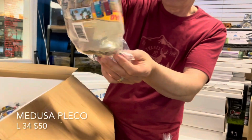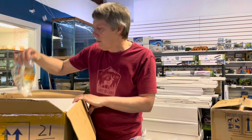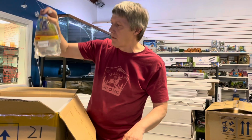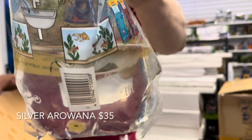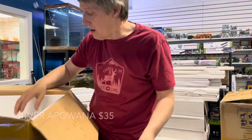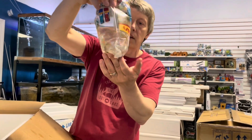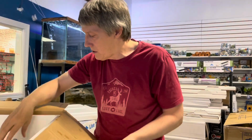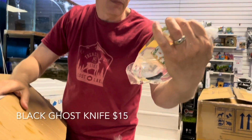Medusa pleco. We got a couple of them. These are L34s. Got another type over there, a spotted Medusa, but the L34 is the more common one. This is an arowana, silver arowana baby. Remember, when you go to get those, they are a giant fish. Have the tank now. Do not think you're going to wait and get it later, because you will not have time. Another Medusa pleco. Plecos of all sorts have been really hard to get this year. We pick up what we can every time they're available.